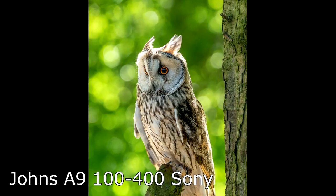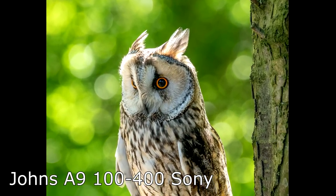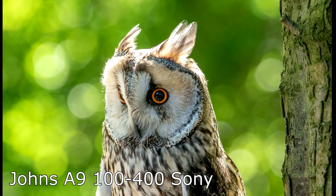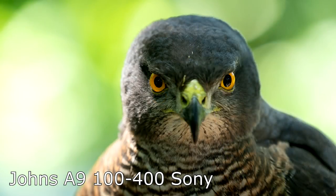Really, really cool. The A9 is obviously a complete beast. Absolutely wicked for sort of sports and wildlife and things like that, and it doesn't disappoint, especially some of the in-flight shots. Absolutely awesome. The colours and everything it was rendering, I couldn't see any difference between this, to be honest, with the A9 and the A7R3.